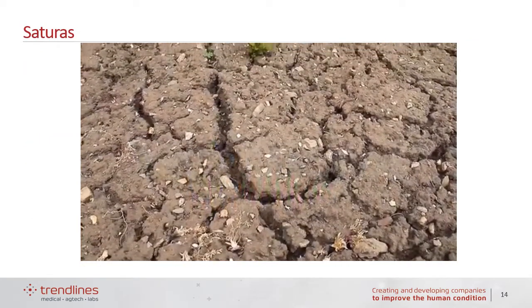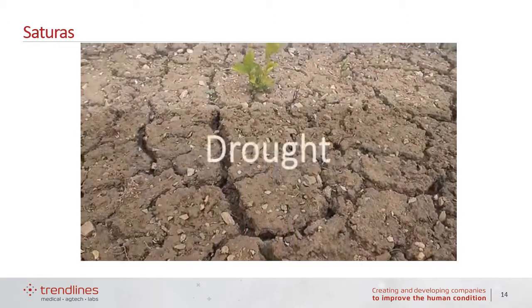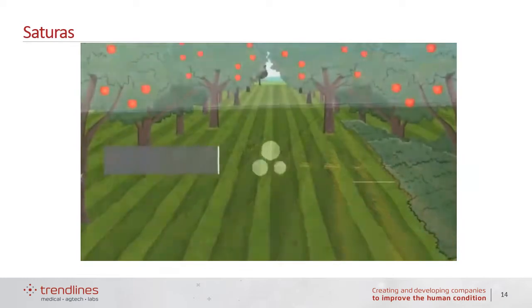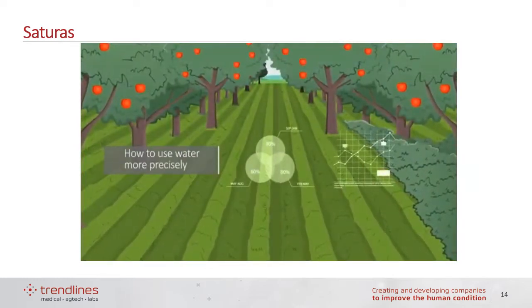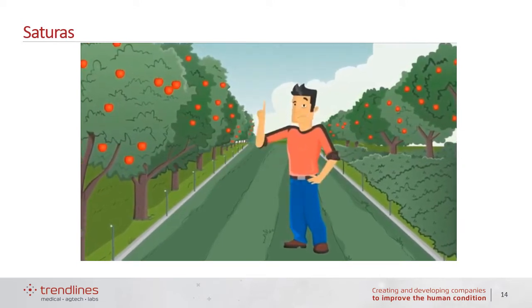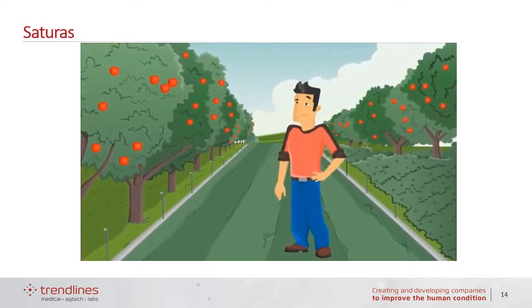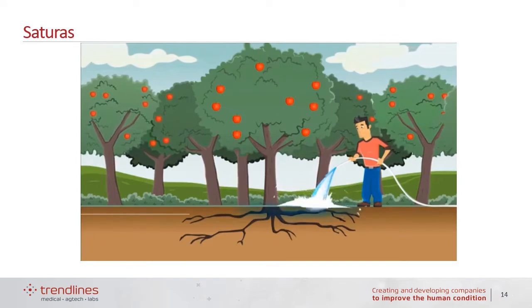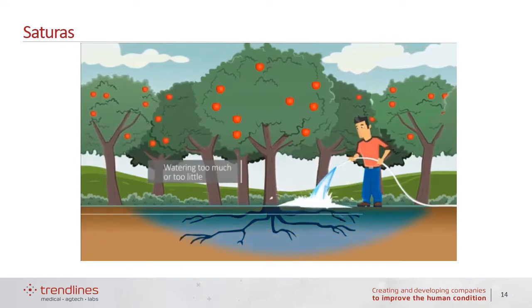Water rationing, water shortages, drought. Today, farmers are searching for ways to manage this precious resource more precisely. Take this apple orchard, for example. How does the farmer know when to water and how much water to use? Believe it or not, farmers often make these critical irrigation decisions unscientifically. Sometimes they water too often and use too much water just to play it safe.